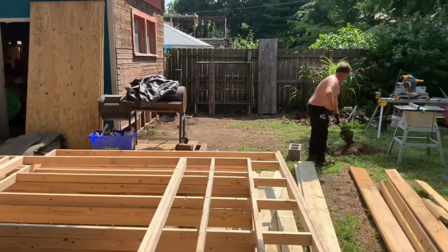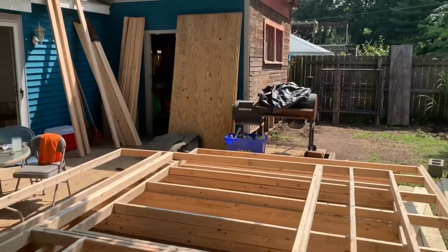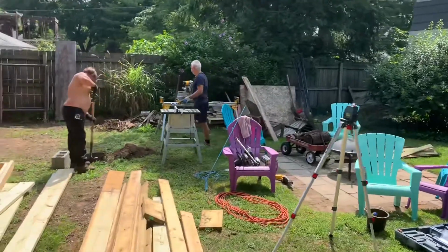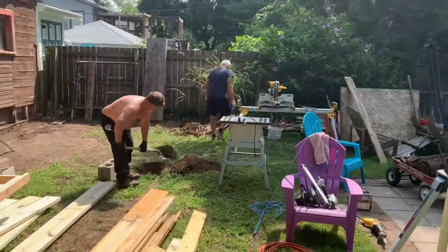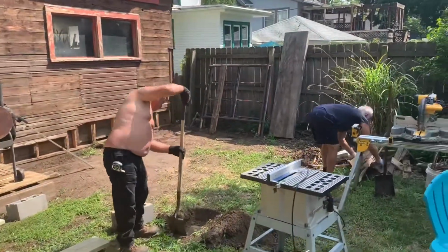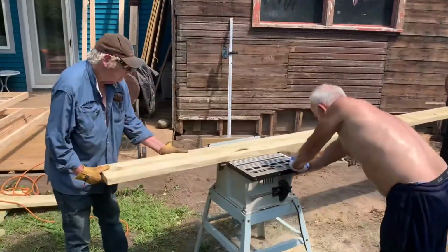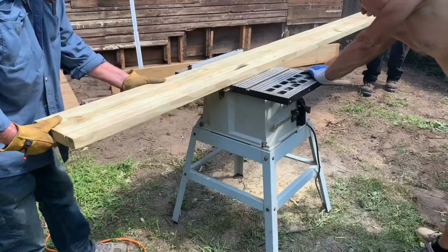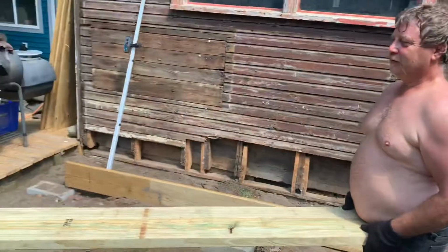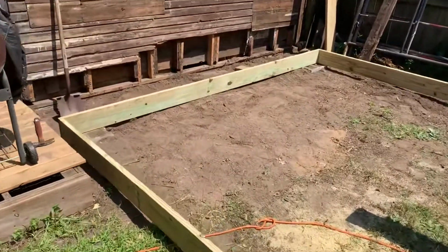Step 3 or 4, get the foundation ready. These are going to be all the walls. That's gonna be all the interior. We got extra deck wood. Got my dad with the gray hair, friend Melvin with not so gray. Digging out the posts. That's where it's gonna lie. Base is done.